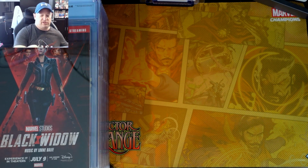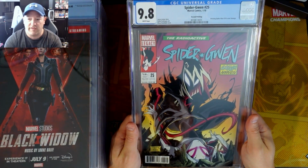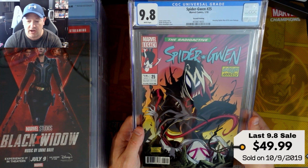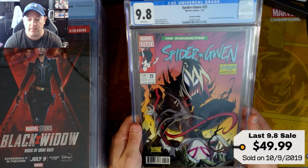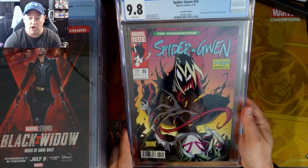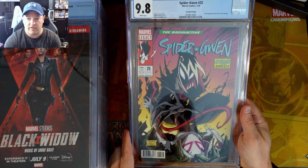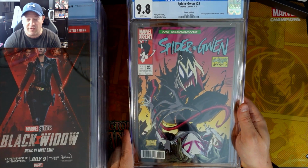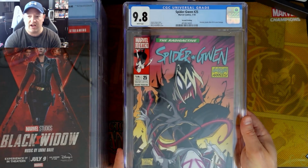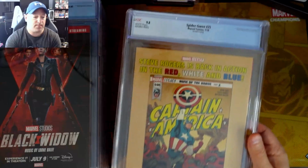Check out this cover, which is a second printing. Gorgeous. Spider-Gwen #25. There's also a lenticular one of this one, but this is just the second printing. They note it as the ASM 316 cover homage. Just a gorgeous, gorgeous Spider-Gwen cover. Very, very popular. Not easy to find, and definitely not easy to get in a 9.8, but nonetheless, a nice one to add. There's the back.